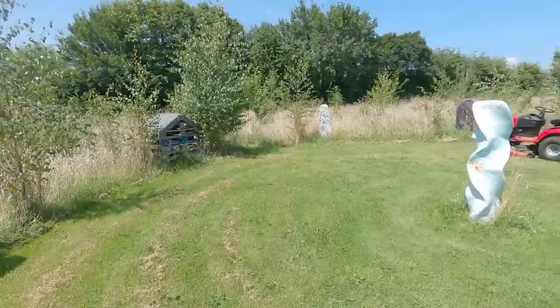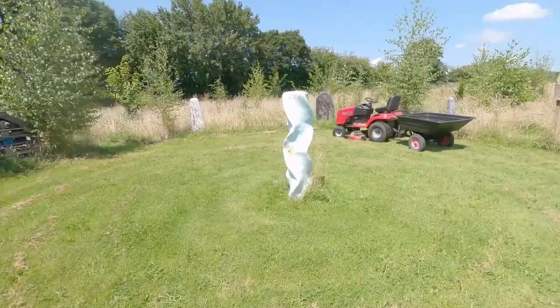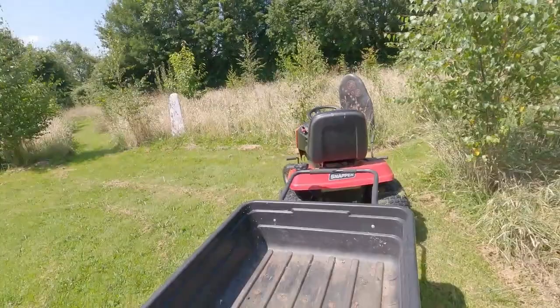So the stone circle is going to stay as it is, because we've got 1, 2, 3, 4, 5, 6, 7 stones in here, but I'm just going to move this little one here, I think, to carry on creating the sculpture trail. So I'm going to try moving that one. I'm not sure that's pegged in or not, but I'm going to just leave the rest here because I like them as they are in here. So let's get this one.